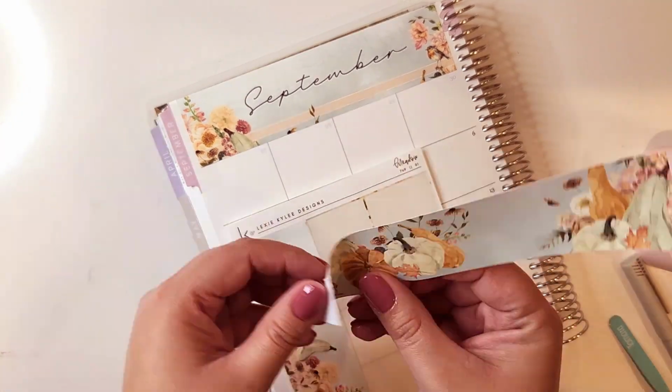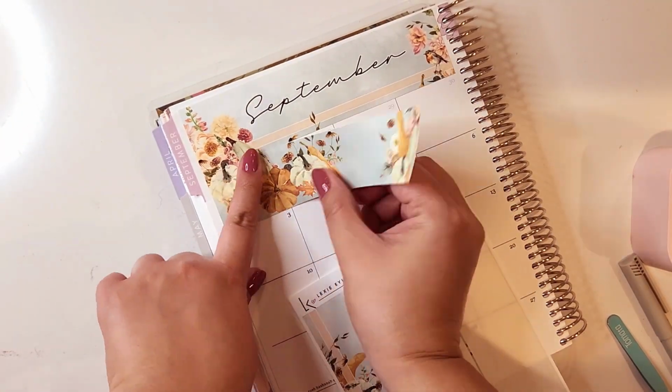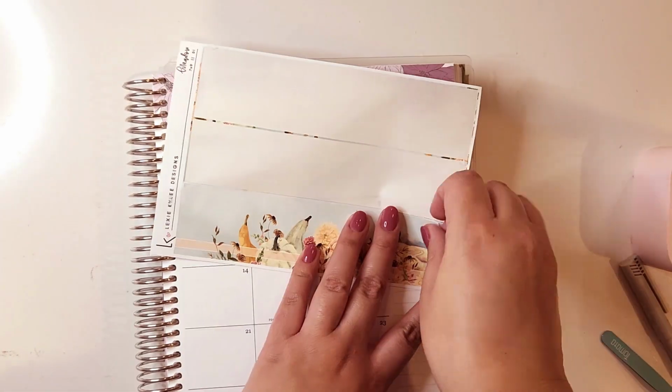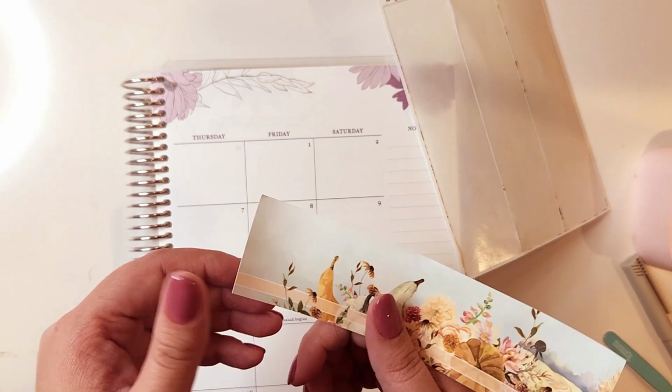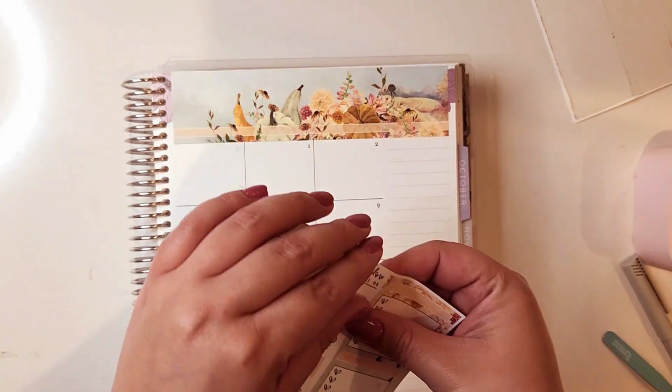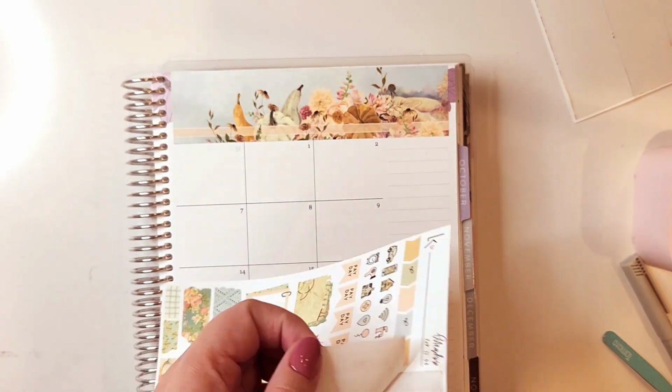But this month I really loved this kit by LexieKyleeDesigns. So matte, the colors were just insanely beautiful. I really had to get it when I picked up my minimalist icons.